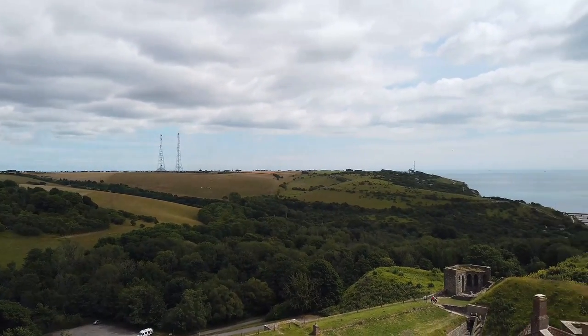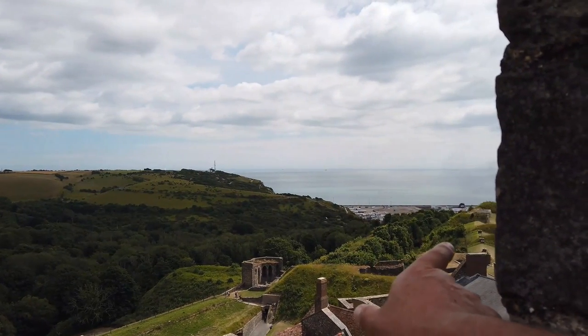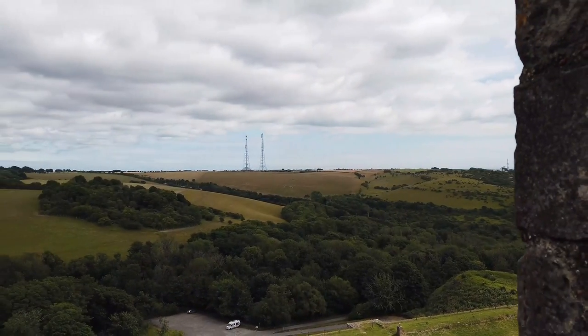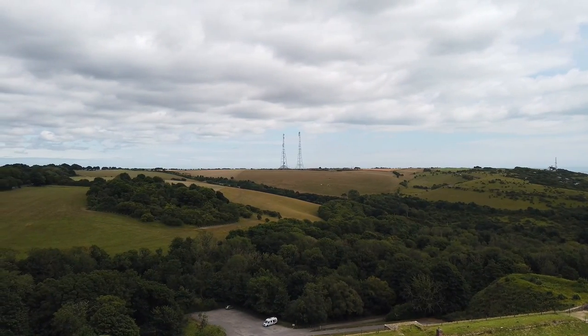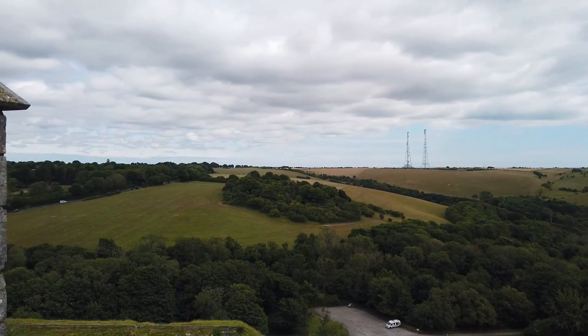I think what I'll do for that shot is head down there, because there's a nice place to stand down there and take a shot of that. But I'll take a shot from up here anyway. So you've got radar towers. One of the towers, built in 1936 to 38, is the earliest surviving radar transmission tower in the UK.